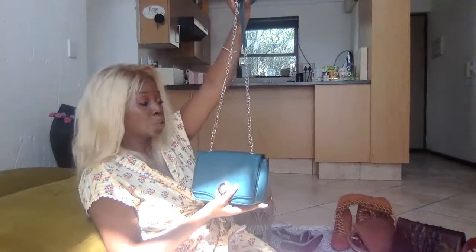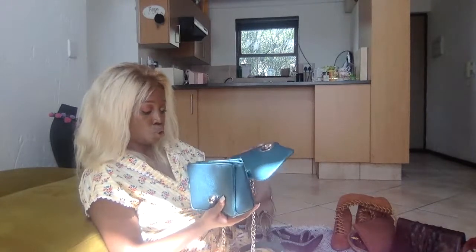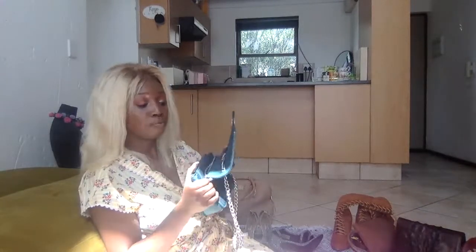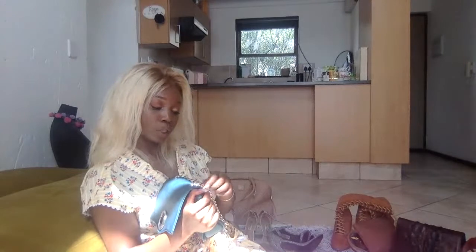Then of course we have this one that we've been through. This is very, very cute. If I'm not mistaken, you're actually able to remove this chain completely and just have it as a hand purse. And then you're actually able to take this top off completely because it's interchangeable. It's got another one that is more like leather, black though, with like the actual animal fur. But I don't really like that. I like this one, so I always keep this one on. But that's what I like about this bag. It's very versatile, it's very cute.